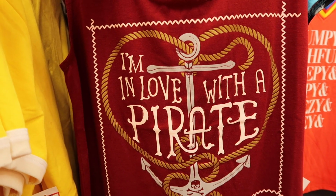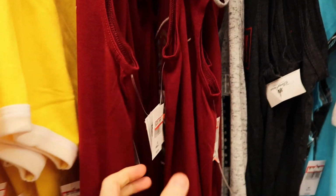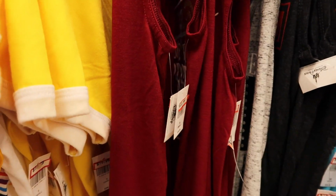They still have these pirate tank tops over in the women's section. I'm in love with a pirate. I think these are super cool. Just smalls left over, and these are $22.99, originally $34.99.